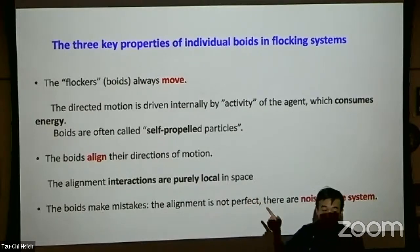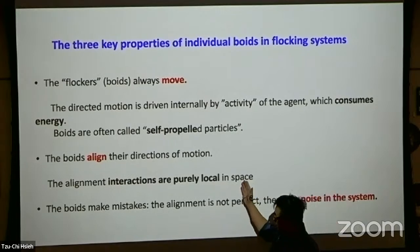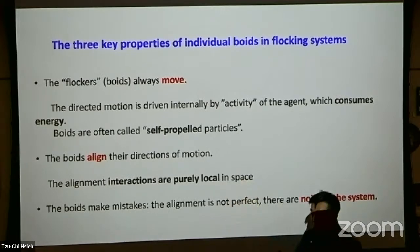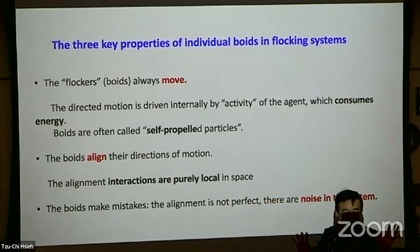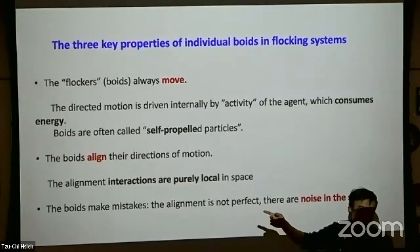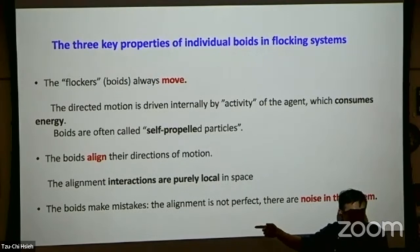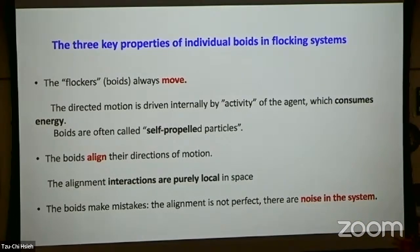The alignment is also important. They have a direction of motion, so the alignment of that motion is a very important part of the flocking dynamics. And the part about alignment is that the alignment is local. If everybody's aligned with everybody globally, then the problem is much less interesting, and it's also unachievable. And the third part is that there's noise in the system. It's not perfect decision making. So move, align, noise. These are the three things that have to be in the model.